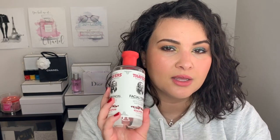I think it has helped with some breakouts that I had previously in the winter. I don't know why I broke out in the winter, but I did. I guess this is what happens when you turn 31. Your skin just goes haywire. But I do think that this helped a lot.